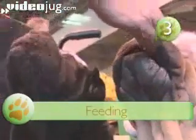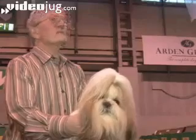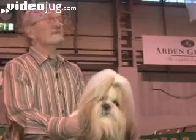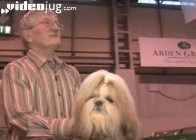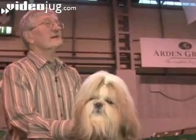Step 3. Feeding. There are so many different ways of feeding. We use to a great extent a complete feed. When we say that word, it's a dry food. Because Shih Tzu are smallish dogs and have fairly small teeth, we tend to moisten it a little bit, but we also, just for added flavour, add a small amount of meat to it.